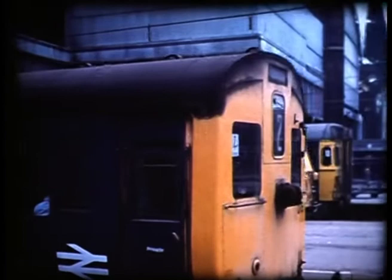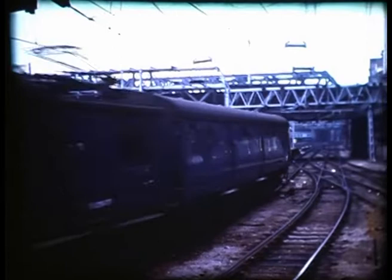The original electrification was at 1500 volts DC. However, a change of policy saw them rebuilt for AC working between 1958 and 1960. This involved moving the flat roof section and pantograph from the driving motor car to the centre trailer coach and mounting a transformer and rectifier between the bogies. The motor coach roof was then rebuilt to full height.